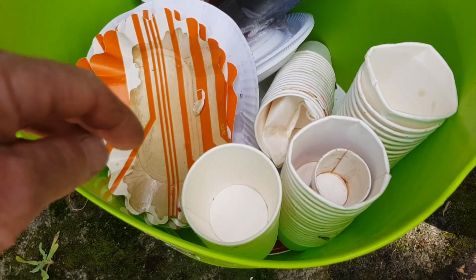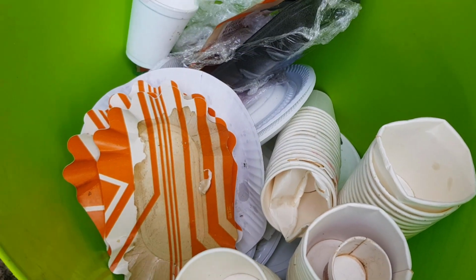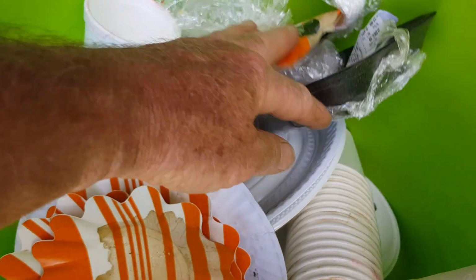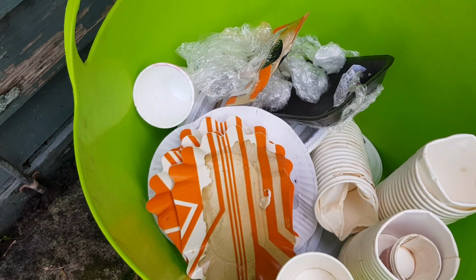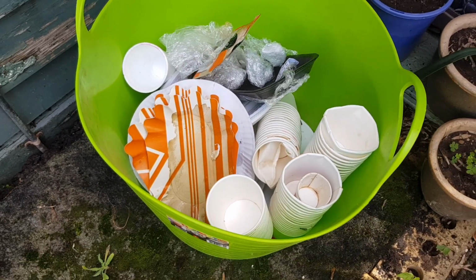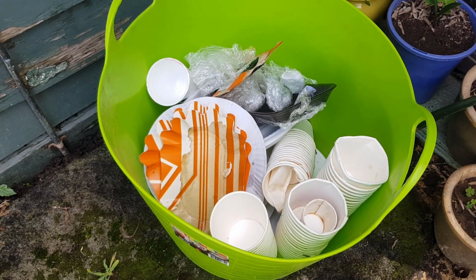And if we next year use china cups and plates instead of the plastic and paper ones, seriously, this landfill rubbish would be reduced to pretty much what I could hold in my hand. So I think that's a big step in reducing stuff to landfill that people just normally automatically put in the rubbish bins when they're cleaning up, don't even give it a thought.